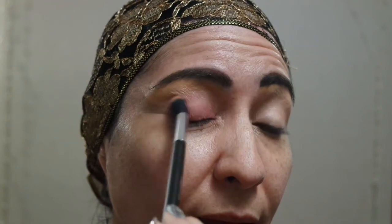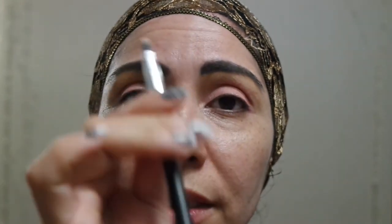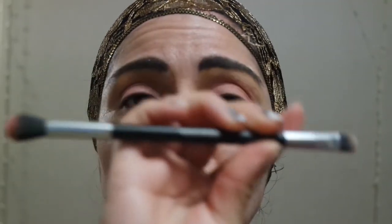This is just a regular fluffy brush, any fluffy brush that you may have. This does not have to be named or anything like that. There's not a specific name, just that it's a fluffy blending brush. That's all you need to know. But if you need to know what this is, it's just a dual-ended fluffy brush from Profusions. I got one of their eyeshadow kits.